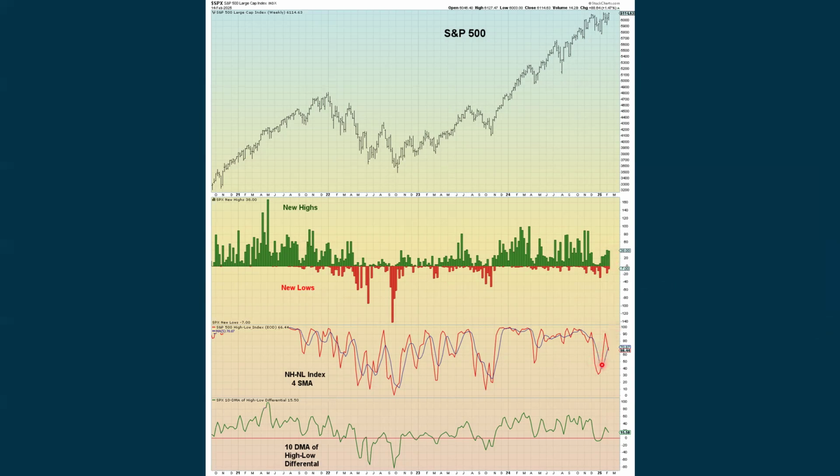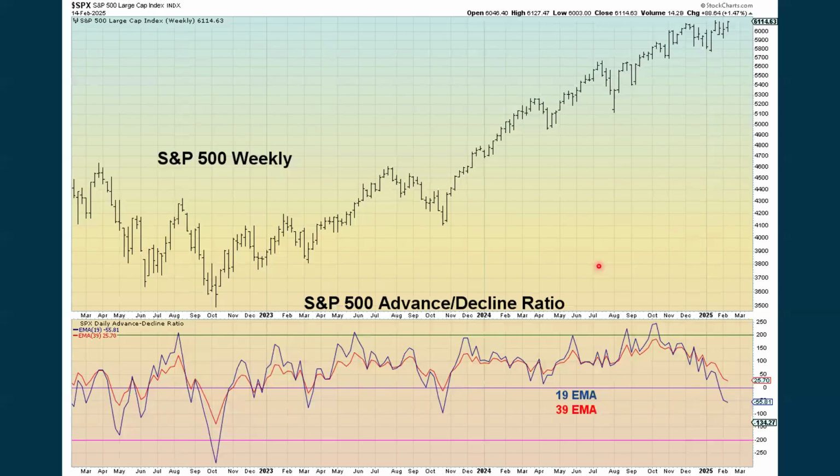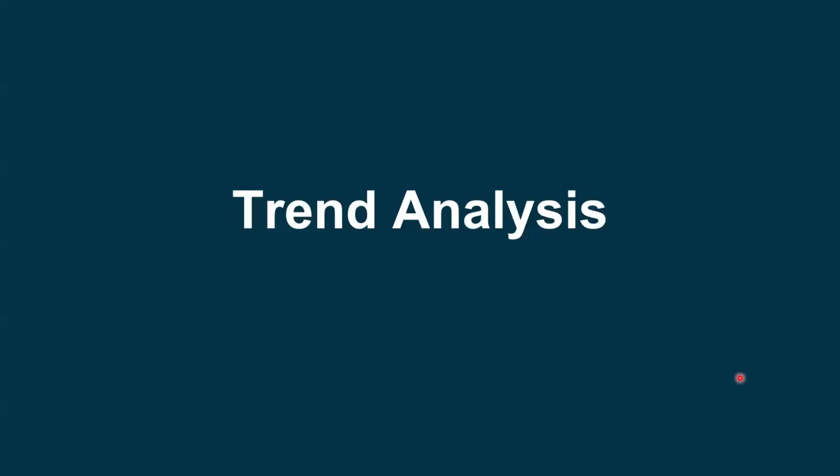But it would be nice if we could get back above this 4-week moving average, but we're still declining with the 10-week moving average. And it's not so much that we're seeing an expansion of the new lows. It's more of a contraction of the new highs, which is turning these moving averages down. In the short term, a 19-week advance-decline ratio, we're still dropping below zero, but we're still above zero with the 39-week advance-decline ratio.